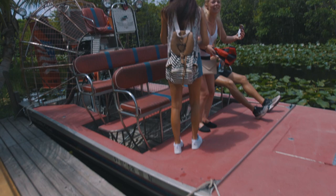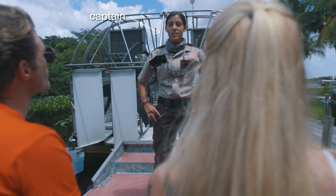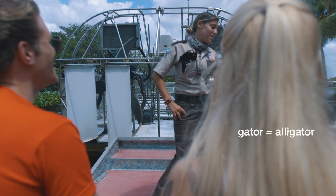This is Florida. So you want to see a little bit about the Everglades? Exactly. And maybe see some gators? Yeah, exactly. All right, cool. Well, I could do that. All right. Awesome. We're going to go have fun. All right.